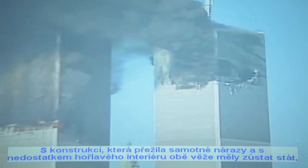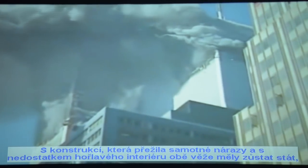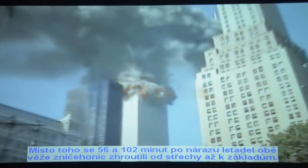With a structure that had clearly withstood the impacts and with less than average office content to feed the fires, both buildings should have remained standing, allowing for the evacuation and rescue of everyone who had survived the initial impacts and the fires. Instead, both buildings suddenly collapsed from top to bottom, one 56 minutes after the impact, the other as much as 1 hour and 42 minutes after the impact of the plane. Why?